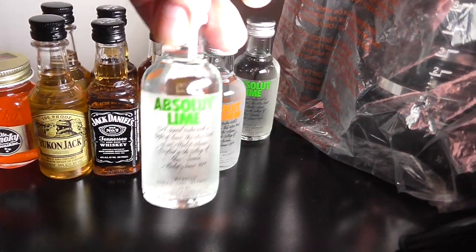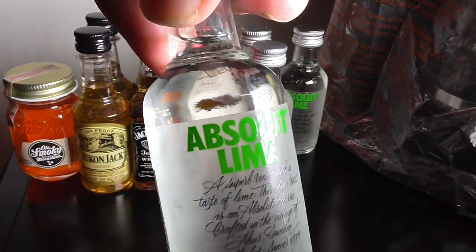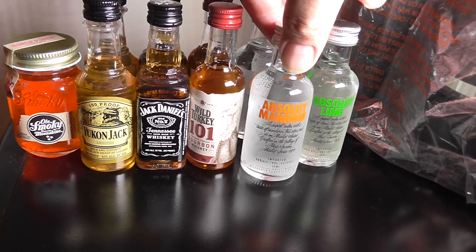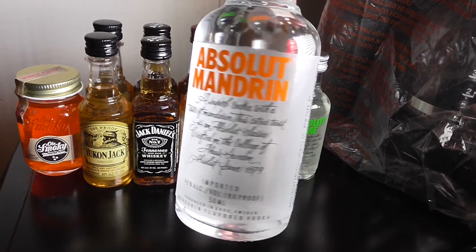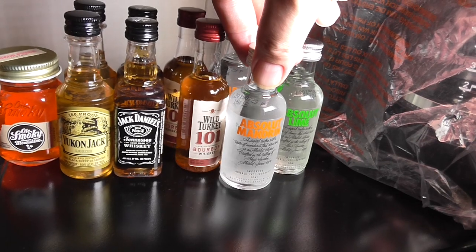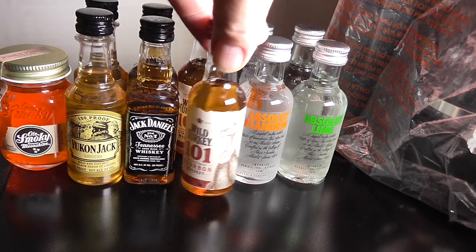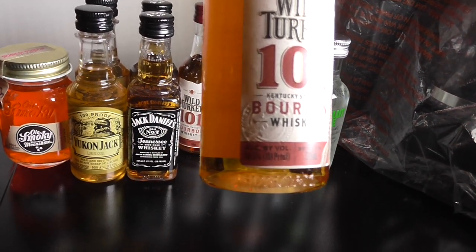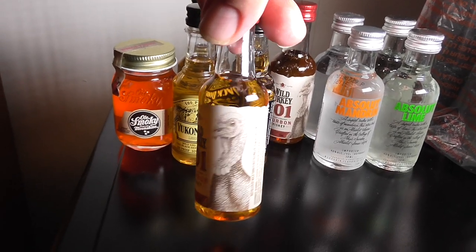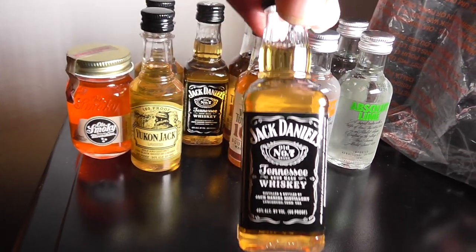Start with this one here. Lime flavored. Imported from Sweden. This is Mandarin here. Never tried that, but that's a bit hard to pull at. Well, Wild Turkey 101. Holy shit. Oh yeah. Jack Daniels.